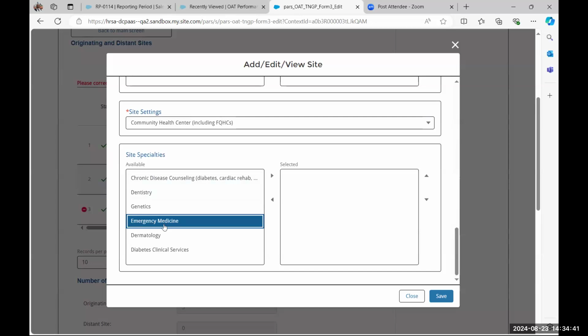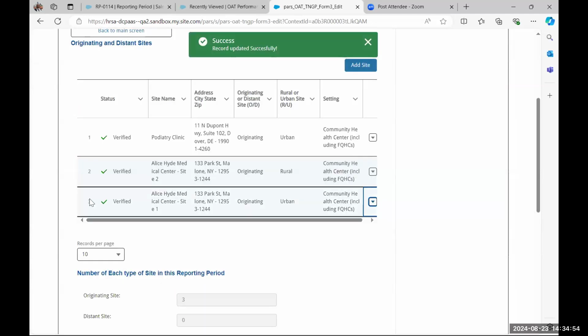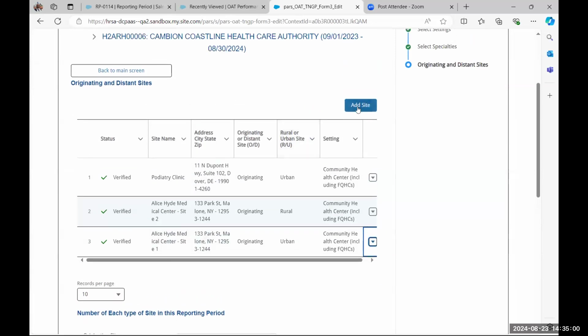I'm going to go ahead and select emergency medicine. I'm going to select more than one. And diabetes clinical services. And then click save. So now the error message has been resolved and the red circle goes away. And if you needed to add a site, you can click on the add site option.